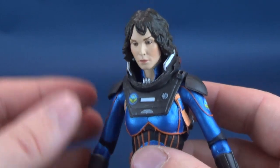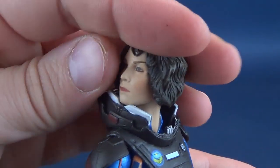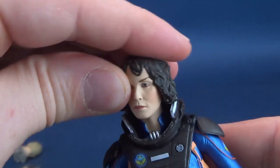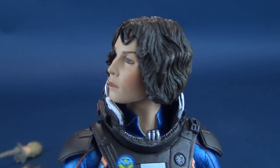For the figure's articulation, let's go ahead and run through that right now. Her head rotates all the way around, but sort of the same problem. It comes back to her hair, really. The hair really prevents moving the head back and forth. Yeah, you can move it up and down, you can still rock it back and forth, but beyond this point is where I feel like everything rubs up against itself.